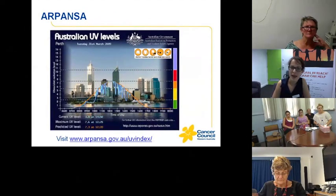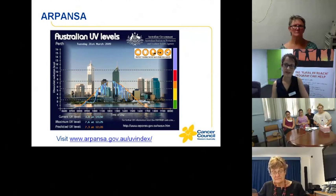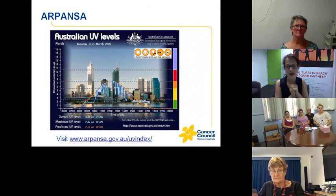Then there's also the Arpansa website, which provides real-time UV levels. Unfortunately, it only records real-time UV levels for Perth, but it's still very interesting to see how the forecasted UV levels vary from the real-time. It varies slightly depending on cloud cover. If there are a few clouds here and there, it won't make much of a difference, but if there's complete cloud cover, it will vary slightly as well.